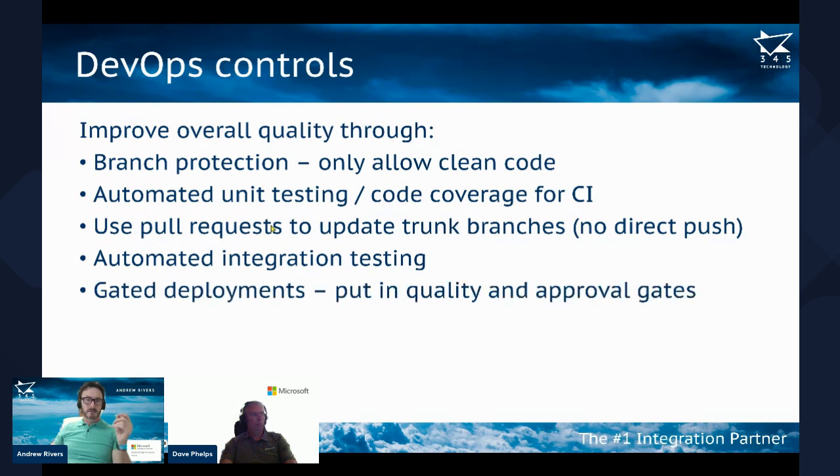And finally, you can put in deployment gates. So as part of your continuous delivery, your release pipeline, you can make sure that you can only release if you've passed those integration tests, and you've also got the ability to have manual approval or scheduled approval, so that those releases can only go in not only when the code's good, but also when you say so, to prevent inadvertent releases. So there's a whole load of controls that you should be putting in as best practices.